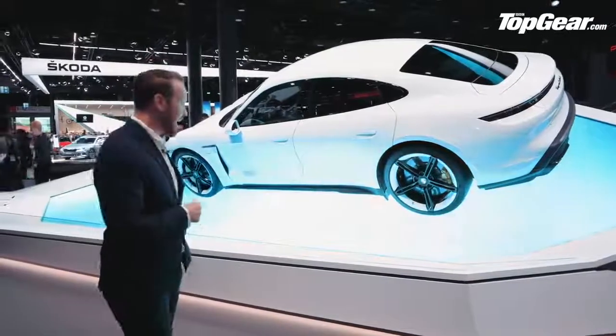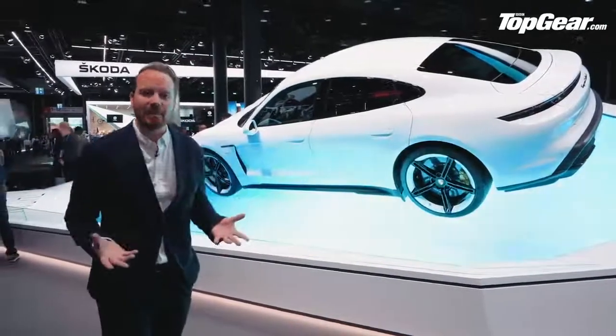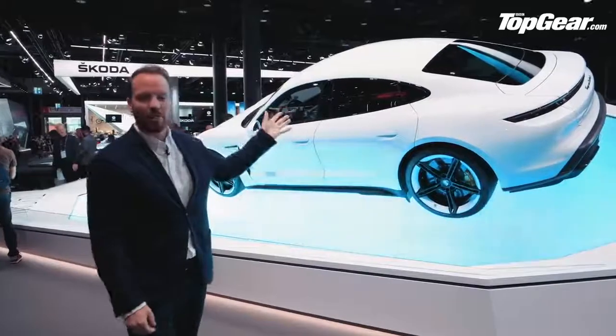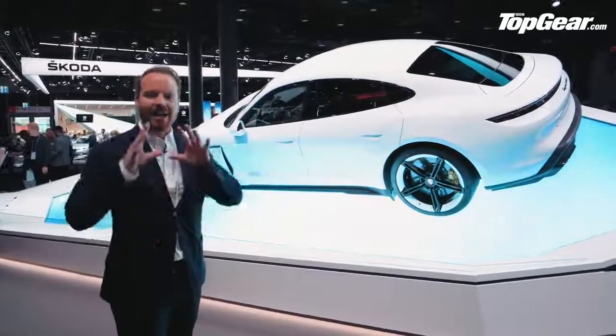And the second bit is this whole Tesla Model S P100D comparison with the Turbo S model. Okay, let's get this out of the way.